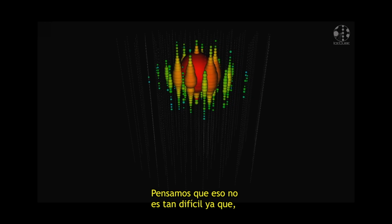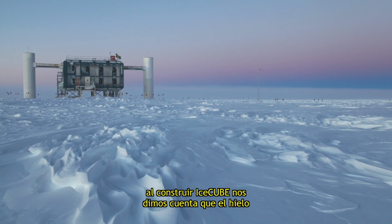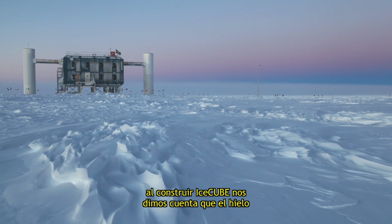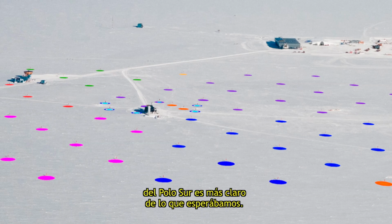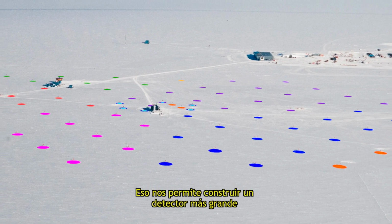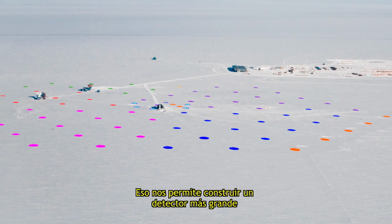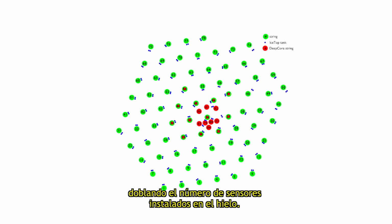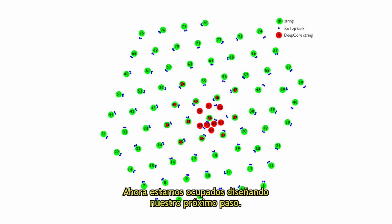And it turns out it's not that difficult, because we found out while building IceCube that the South Pole ice is much clearer than we had guessed. And so this allows us to build a much bigger detector by basically doubling the number of sensors that we have to deploy in the ice. So we are busily designing our next step.